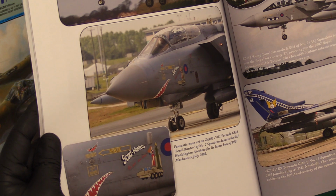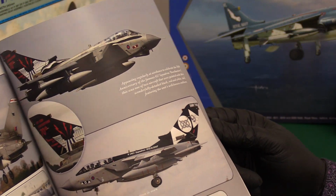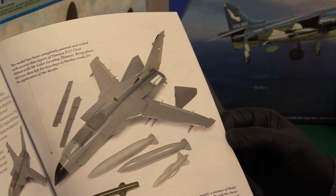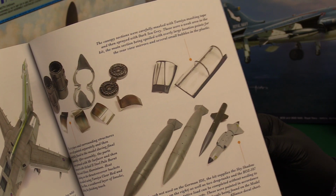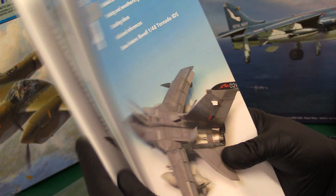Look at the Scud Hunters here, some of the actual markings. He's trying to give you ideas here for different options. They're all tribute acts, if you like, to the original Scud Hunters from the Gulf War. But anyway, there we go. And he also talks about the 1/48th version as well, which is the Revell version. Yeah, very nice publication, it has to be said.